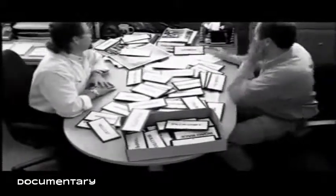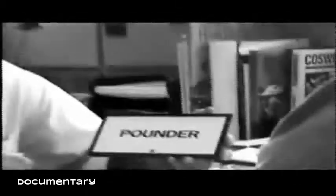As the bike neared completion, Willie G's son Bill Davidson and other members of Harley's marketing department struggled with one of the biggest challenges of all, what to call it. We had literally hundreds of names. Oh, this one, toaster. Toaster. I'm riding a toaster. I'm riding a toaster. I'm not sure that one works.